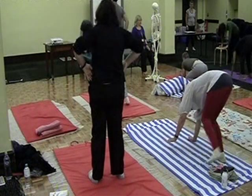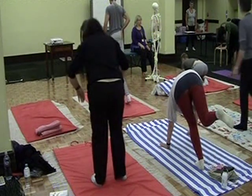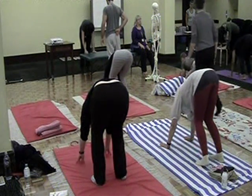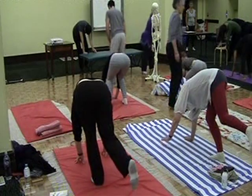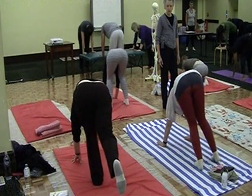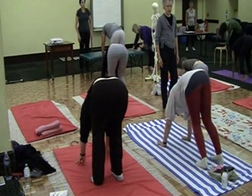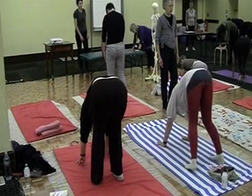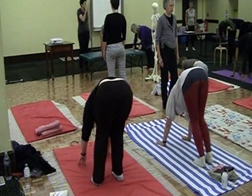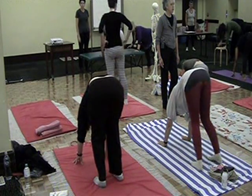So you're just finding where are your 4 points? Where you feel that you could lift. Opposite hand and foot, or same hand and foot? How do you let your weight shift?